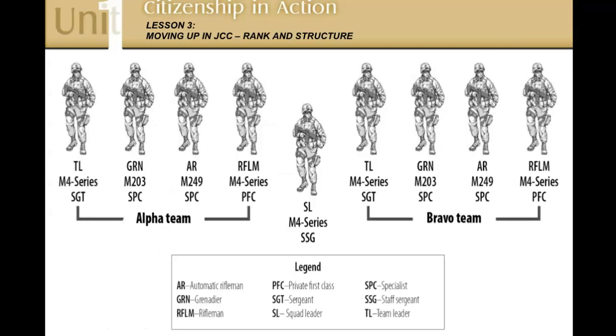If we look at a squad, a squad arrangement is broken into 2 teams, right? So you're going to have your squad leader. Normally that's going to be a staff sergeant. And then you're going to have an Alpha team and a Bravo team. Now, the team leader is going to be a sergeant. Then you're going to have 2 specialists and a private first class.